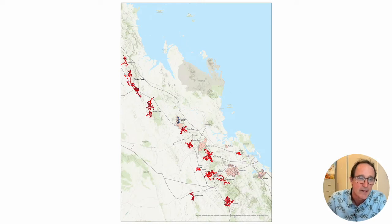Should never ever go ahead. That's one of the most stunning, scenic, rugged terrain you'll ever see in your life. I don't know how they're going to do that. Well, I do know how they're going to do it. They're going to use a lot of TNT to blast out those mountains.